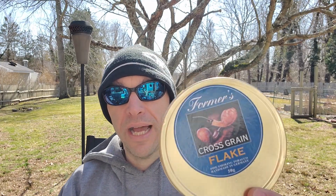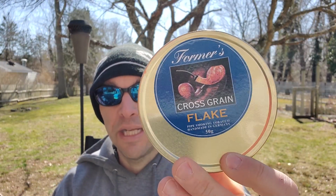I'd be curious to see how this might age and sweeten up a little bit with some age on it, so I'll probably get a few more and stick them in the cellar. But again, I'm going to try to smoke this for the next week or so, and I will come back at the end and do an overall review of all the Virginia periques and give my grading on all of them to see where they stand in my thoughts between the cross grain, the straight grain, and the Birdseye flake.